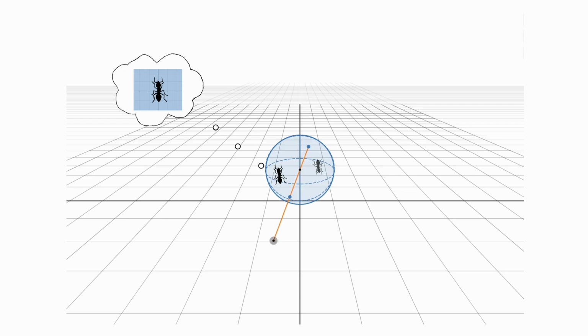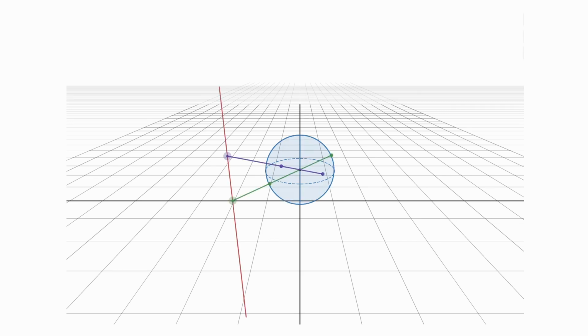Okay, back to our agenda items. 2 points determine a line, 2 lines determine a point. Why is that? Before, we connected a point in the affine plane to the sphere center, thereby getting a 1D space in 3-space. Now, let's connect a line in the affine plane to the sphere center, thereby getting a 2D space in 3-space. When we intersect this 2D space with the sphere, we get a great circle.